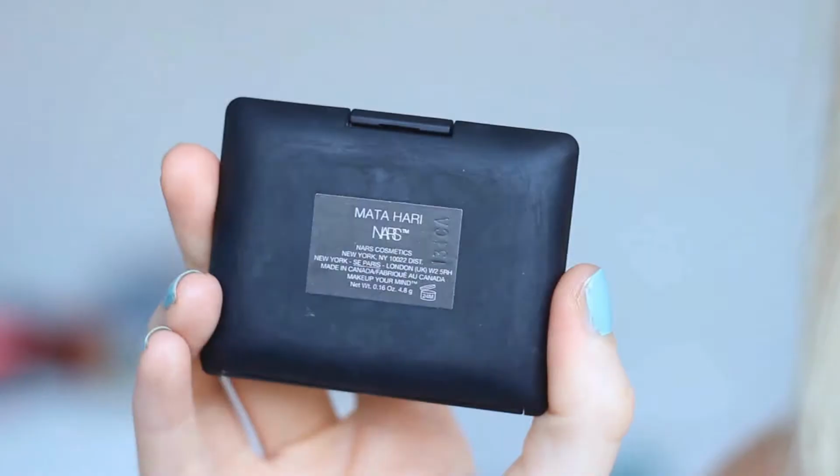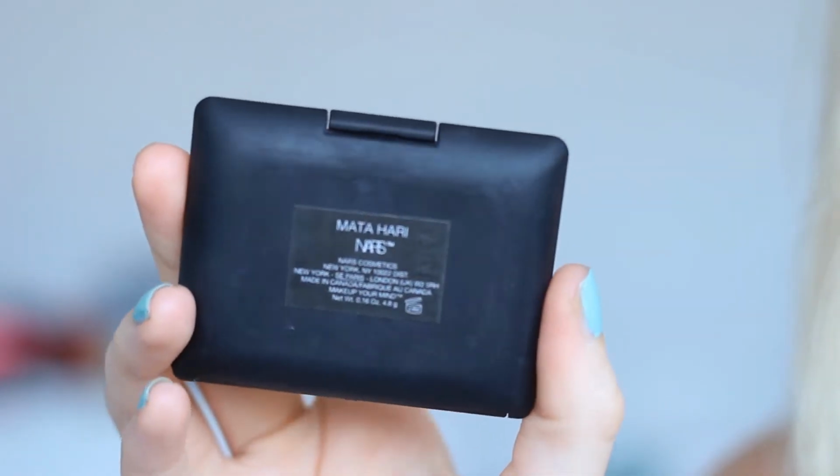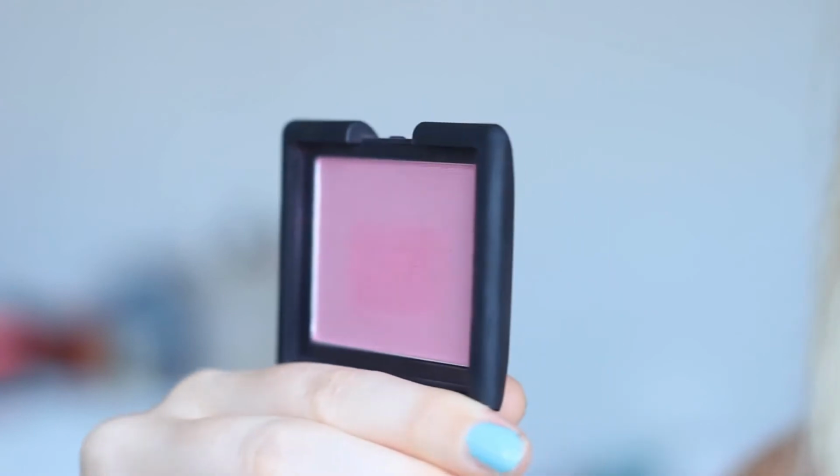It's a really pigmented rosy pink colour, and it's one of those where a little goes an absolute long way because of how pigmented it is.